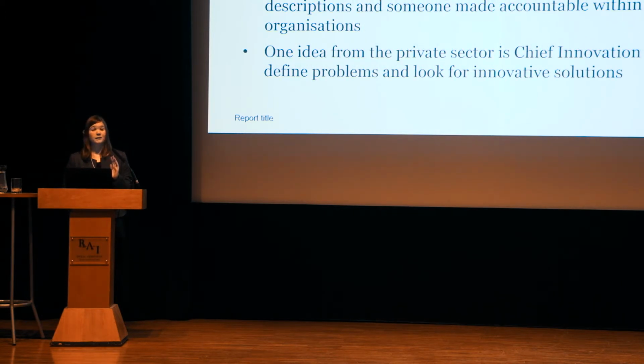As I said, it's often not clear who should be responsible for innovation. It's often not embedded into routine processes. It's often seen as a luxury that should only be attempted when things are going well. And as I said, there's divergence on how far CEOs should be involved.